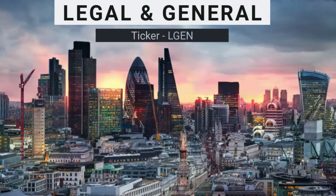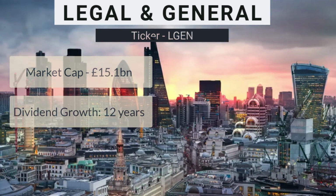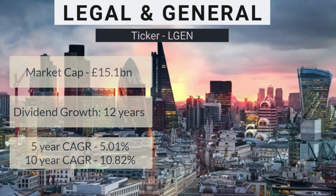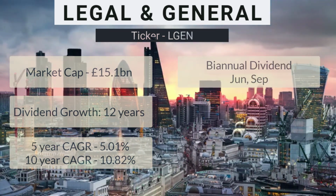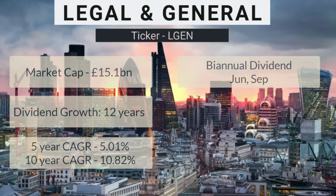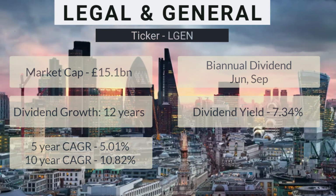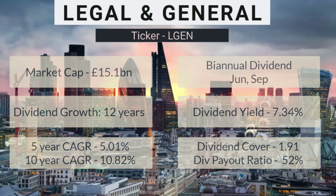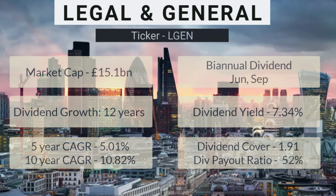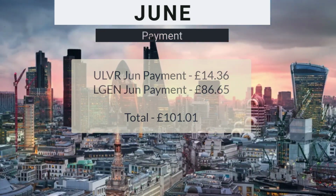It's got a market cap of 15.1 billion, and it's maintained or grown its dividends over the last 12 years. And in 2020, it still managed to maintain its dividend payment, and looking at a CAGR of 5.01%, and the 10-year is 10.82%. Biannual payer in June and September, and this has the best dividend yield of all 6 of the stocks in this list, coming in at 7.34%. I'm reasonably happy with the dividend cover at 1.91 and its dividend payout ratio of 52%. And this is why it managed to maintain in that very difficult year in 2020, because it's got a reasonably good dividend cover.